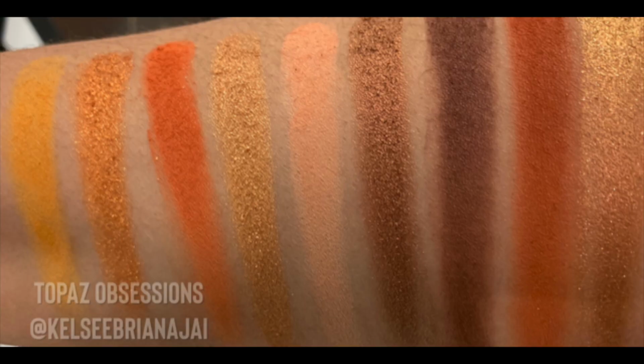I skipped the Topaz Obsessions because it's a warm toned eyeshadow palette, and we all know none of us need another warm toned eyeshadow palette. Plus I grabbed the warm toned eyeshadow in the last launch and I just didn't feel like I needed it.